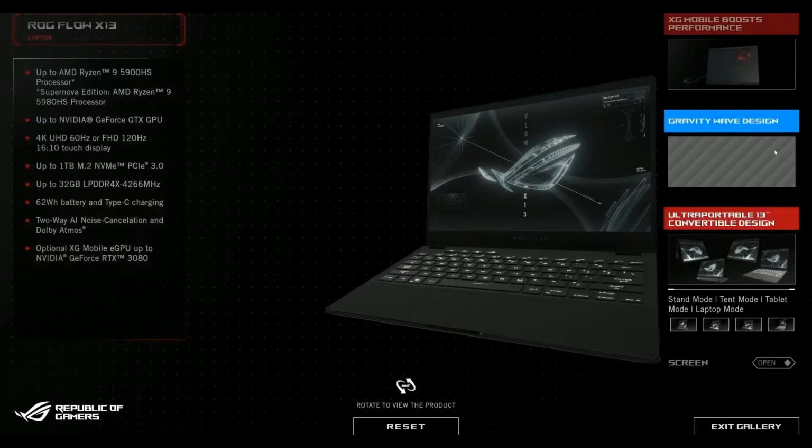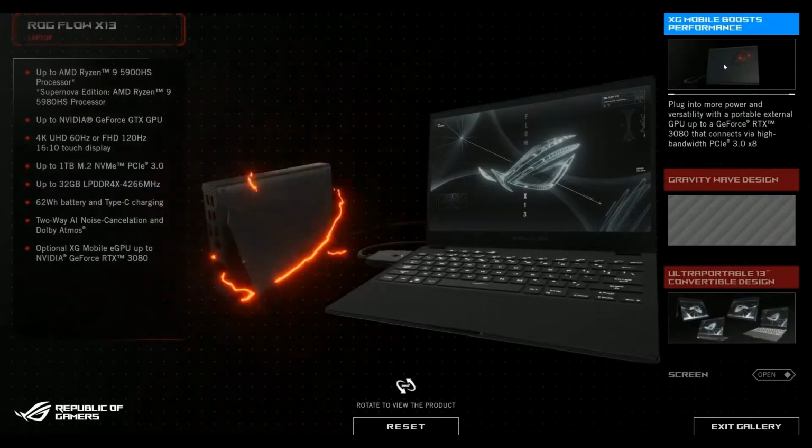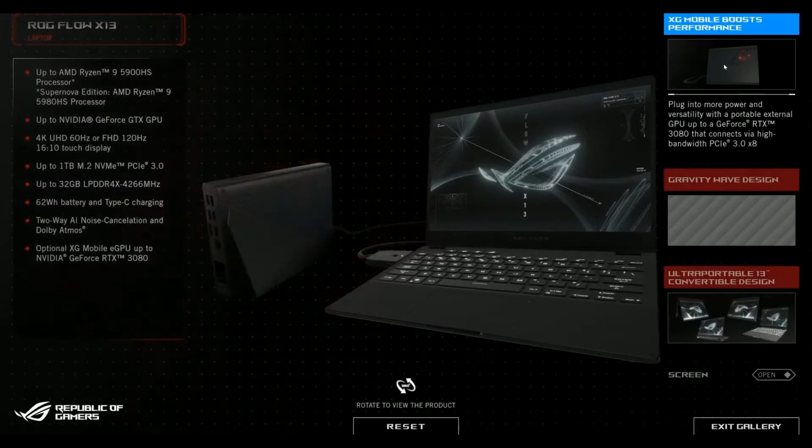And on top of that, you can get the XG Mobile to boost the performance of the device with up to an RTX 3080. Now, when you plug this in, it's basically a portable external GPU that also works as a power adapter to the laptop and an I/O port dock at the same time. So when you plug this in, you're effectively turning this super lightweight portable device into a desktop that is as flexible and as portable as you could ever hope for.